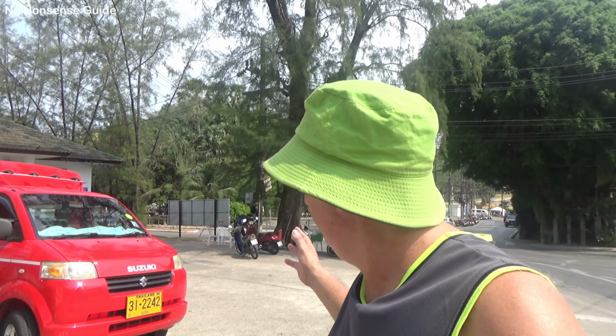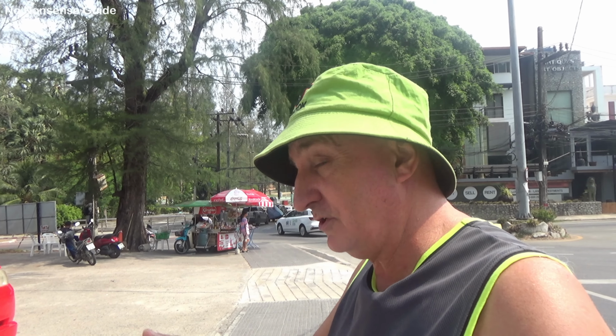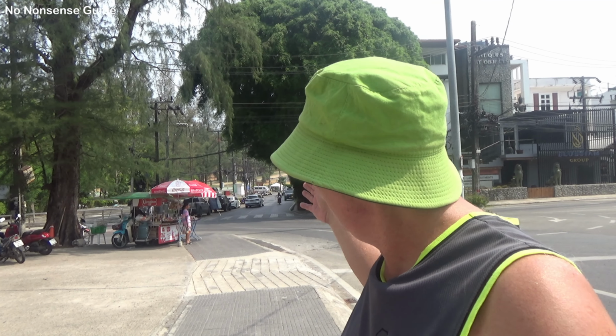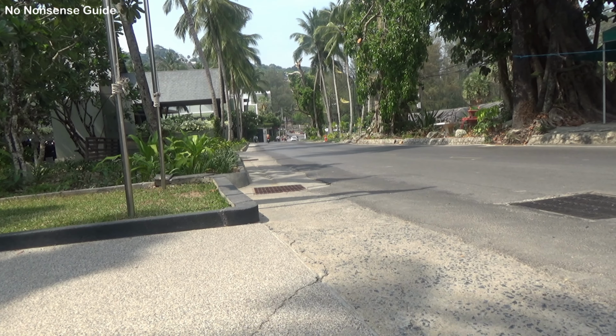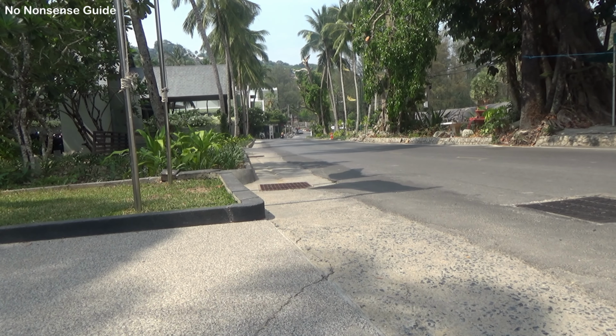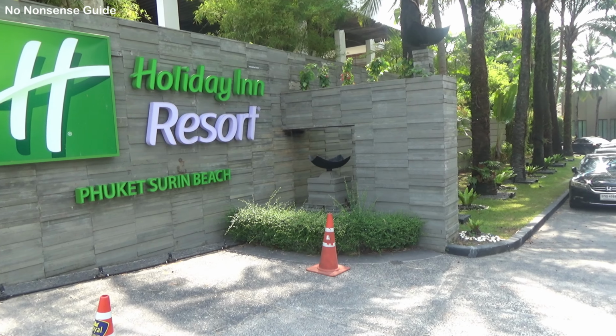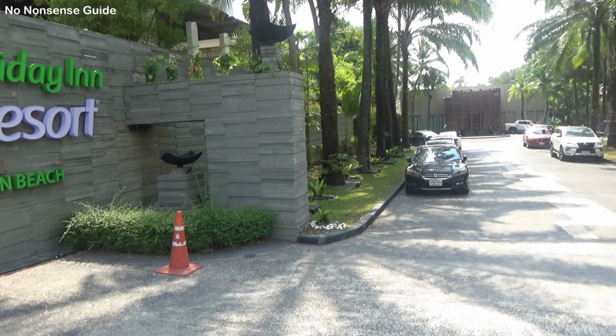Well, there behind me is the Surin Beach sign. If I just pan round, if you are coming from Camelot, that direction, which is behind the camera, and coming down here, just after the Surin Beach sign, you need to turn left to go down to the beach, or you can carry on straight, which will take you down the road that runs parallel to the beach and a road that you will be using during your stay here in Surin because it offers a lot of hotels down there. There are some shops and of course food and drink places.